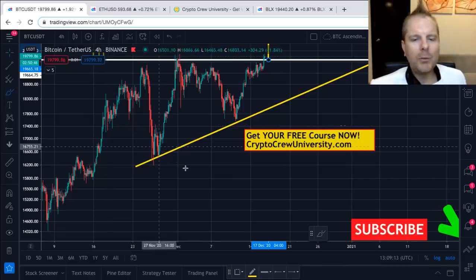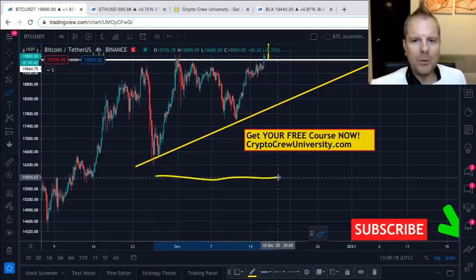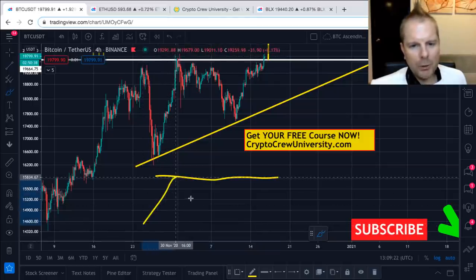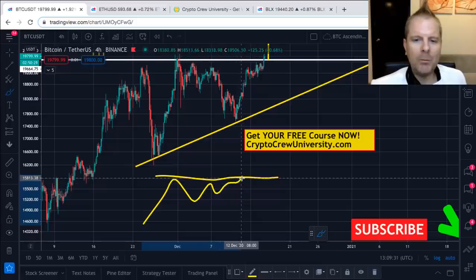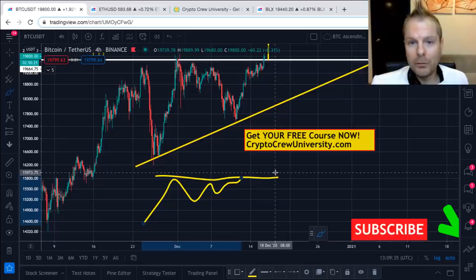We're going to go back to our drawing tool, right? We talked about that resistance zone here, okay? And we talked about how price comes up and we get rejected, we come down, we form a higher low, we come up, we get rejected again and form a higher low, we come up, we get rejected again and a higher low, and then we break out. How to trade this is you wait for the confirmation.